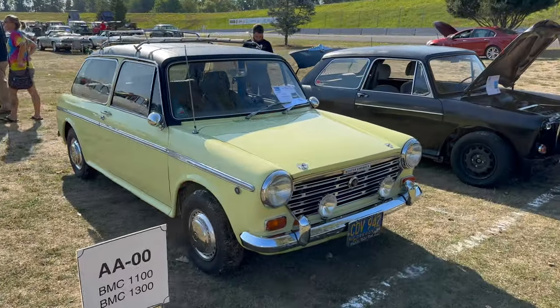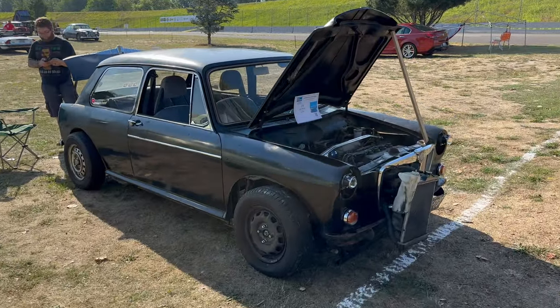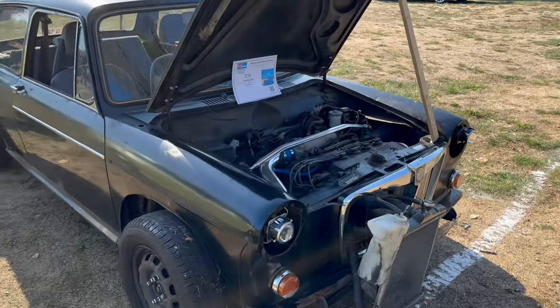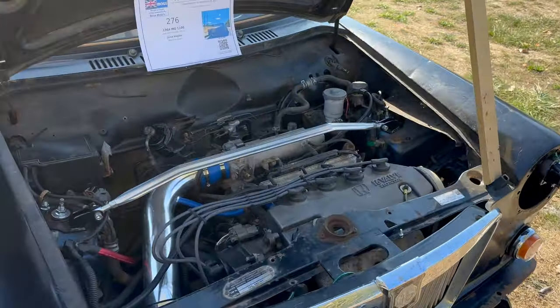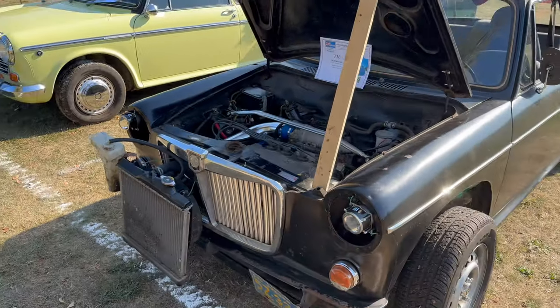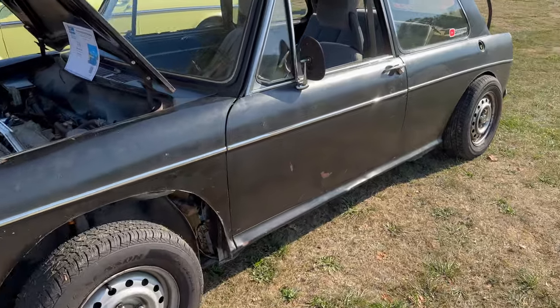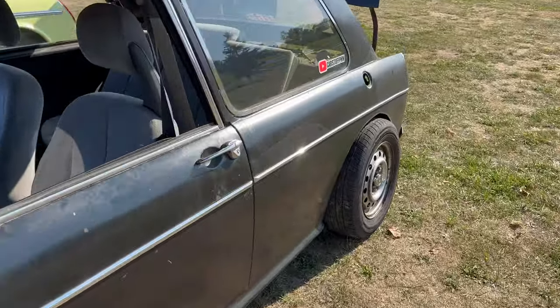Next class, we have an Austin America and an MG 1100. Looks like this MG 1100 has a Honda 16-valve engine installed. The radiator has been moved out to the exterior of the car. Something going on with the suspension on this car as the track is a lot wider.